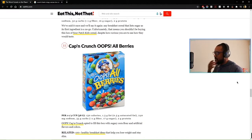Not the bear. Well, you know, I'm not surprised by that. Oops, Captain Crunch opted to fill this box with sugary corn flour and artificial flavors and colors. And I'm not mad about it one bit. If you want a good time and you just want to risk it for the biscuit, the berries are there for you, man. They are there for you.